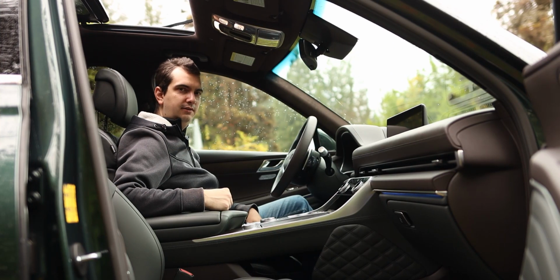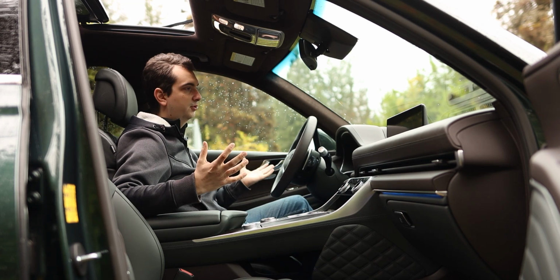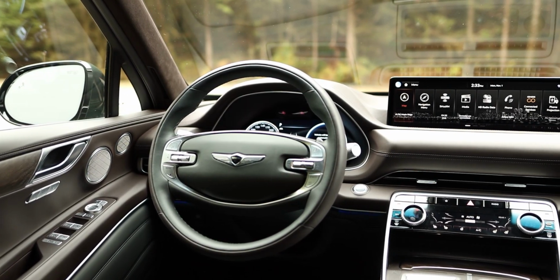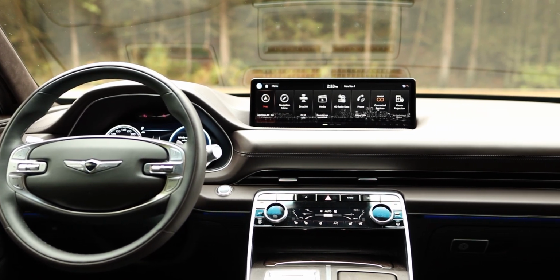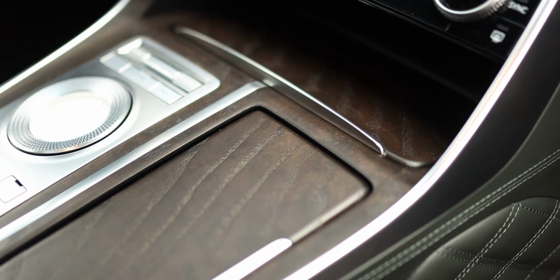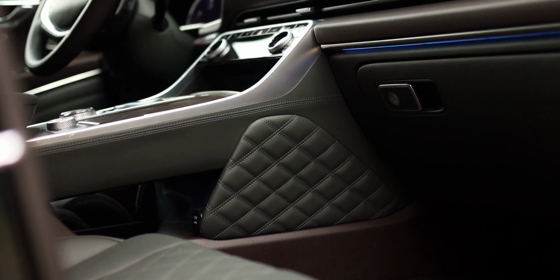Inside the Genesis GV80, it feels like a proper luxury vehicle. Now, whether it's more luxurious than the Mercedes GLE or not is up for debate. You still get the same materials that you find in the Mercedes, so there's soft leather all across the dashboard and on the door panels, real aluminum trim as well as open pore wood trim, leather on the center console, and of course quilted leather on the seats, and a microfiber headliner.